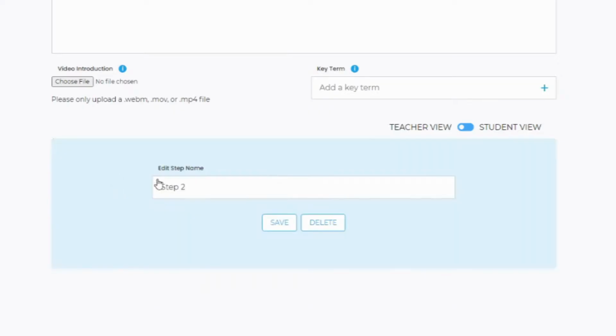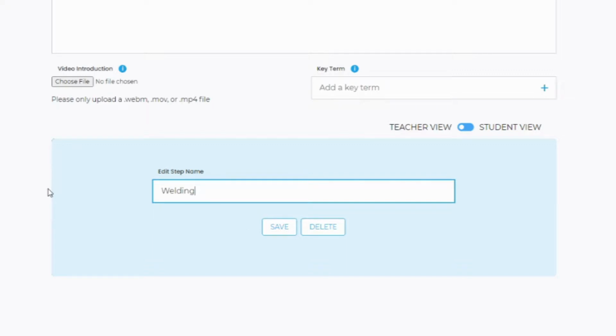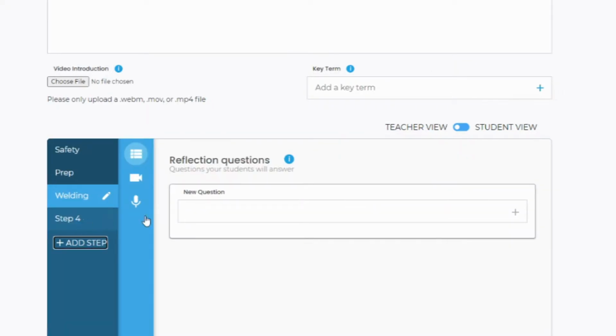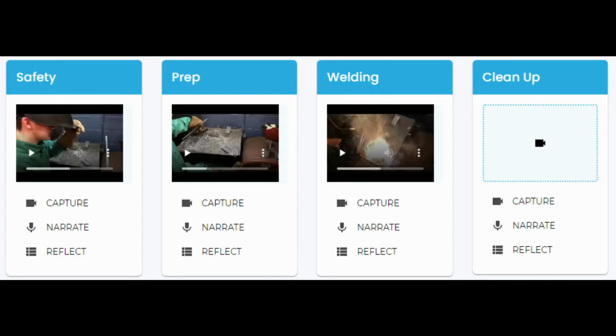The third thing that CrossBraining does is allow educators to create steps for each lesson. Educators might recognize this as segmenting or scaffolding. With CrossBraining, students record videos for each step, each one building on the last.